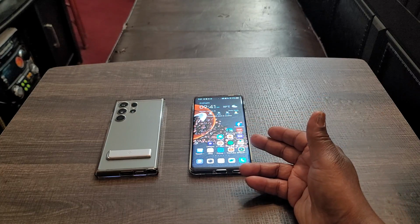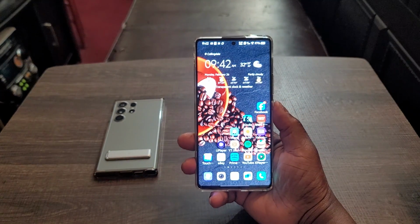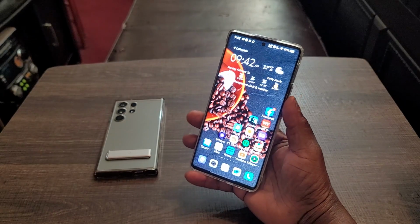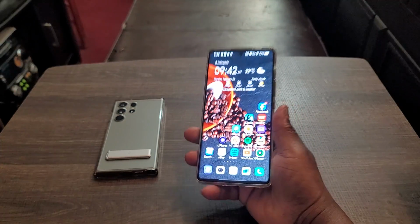All right, the button placement on this device is excellent. Nice and low. See where my thumb naturally rests. There's no hand gymnastics. And the volume rockers are just above it. So the button placement is also excellent as well.